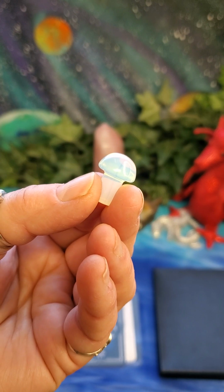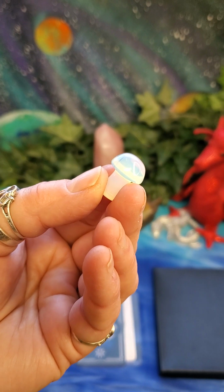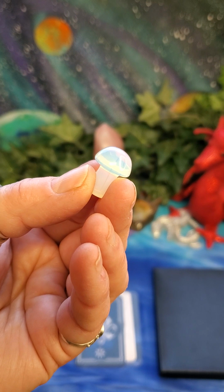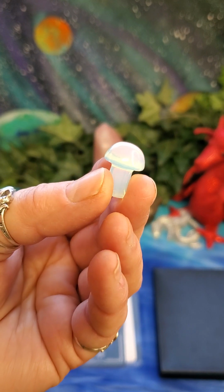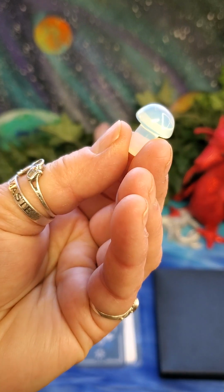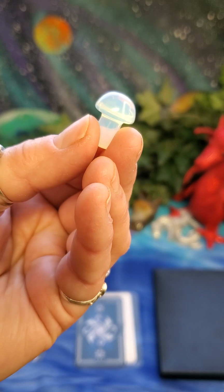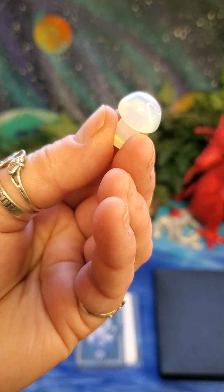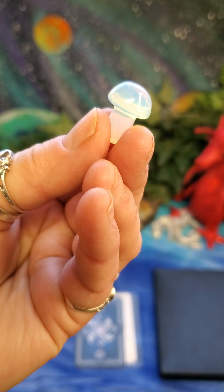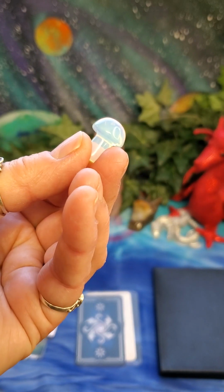Opalite is ideal for meditation, improves communication on all levels. It resonates with the throat chakra. It can help remove energy blockages. It can assist during transitions. Yeah, we're all going through transitions, okay? The plasma energy coming in to our reality has been off the charts, and it can make people kind of go crazy. So this would be a really good thing to carry on your person or sleep with.